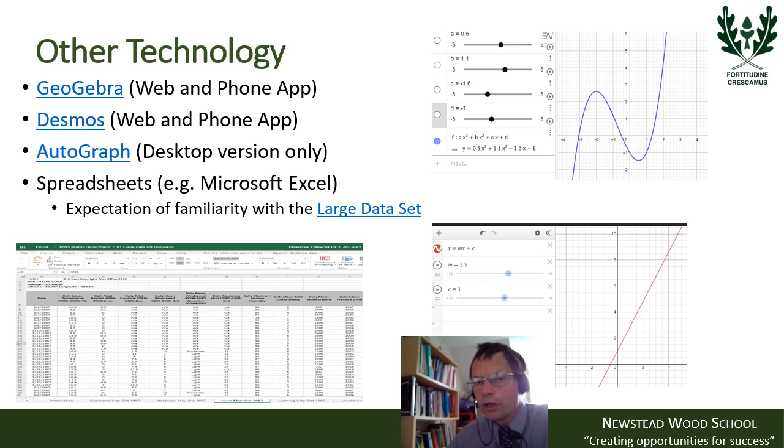Whilst we do use pencil and paper methods and textbooks in class a lot, we use the CGP textbook, and obviously you use pencil and paper methods in class, you will find access to other technologies around very useful, and there's a lot around for mathematics teaching. I want to go through just a couple of them that you'll find very useful.